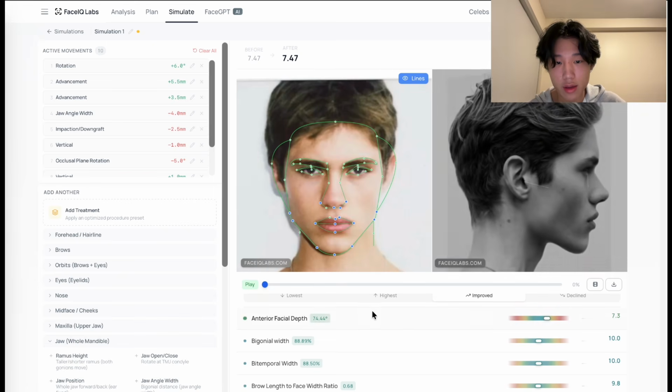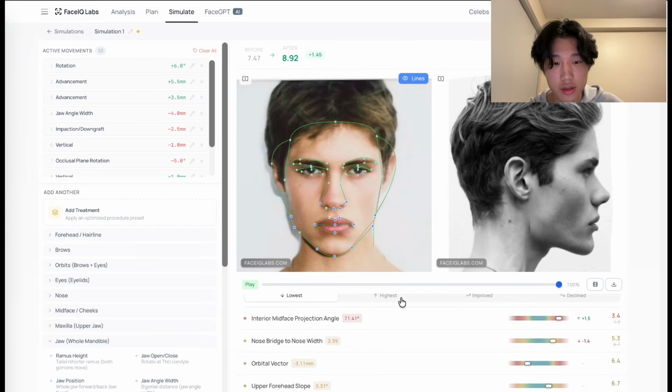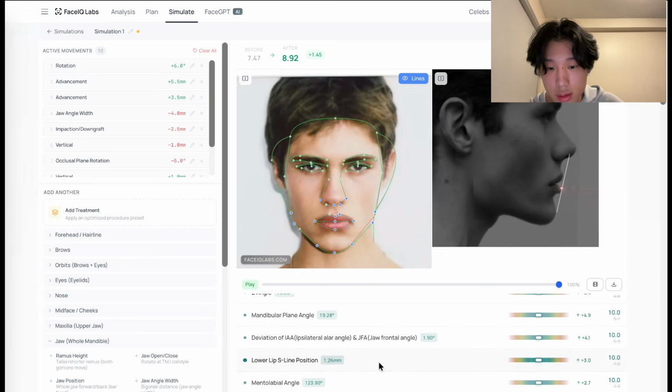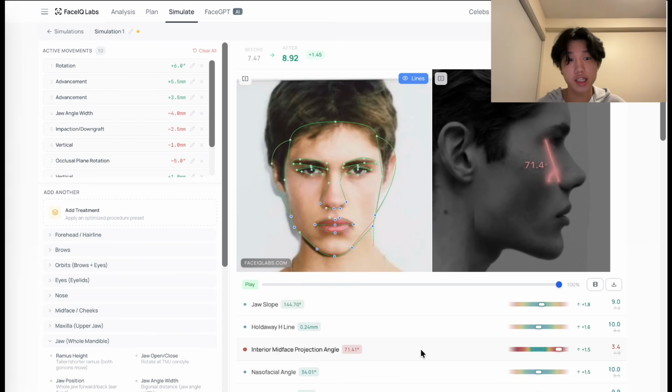And let's go all the way. No, let's see the lowest. The anterior mid-face projection. So he's recessed. Let's see how much this improves. Where is it? Yeah, this one. It goes up a lot. Anterior mid-face projection, it also gets better.